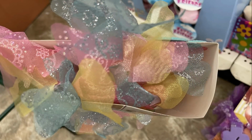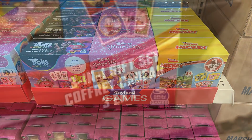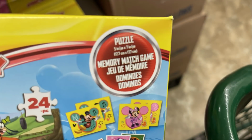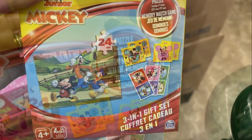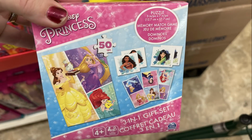They also had in some of these Toyland games. So it's a 3-in-1 gift set. It has a memory game, dominoes, and a puzzle in each one. So they had the Junior Mickey Mouse. You could also get the Disney Princess, and then they had the Trolls World Tour.